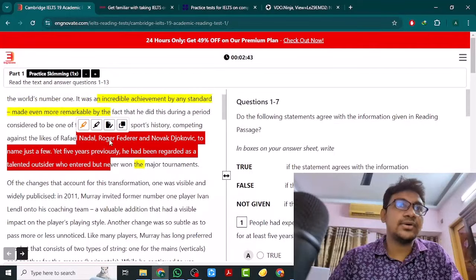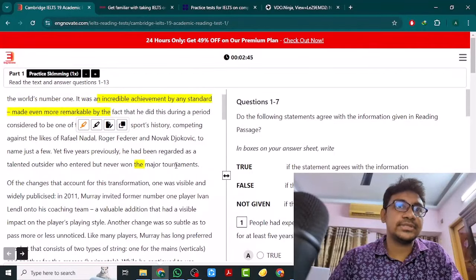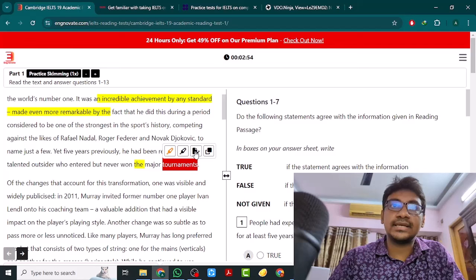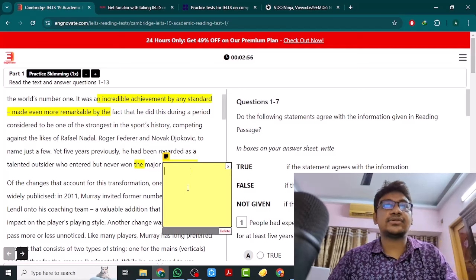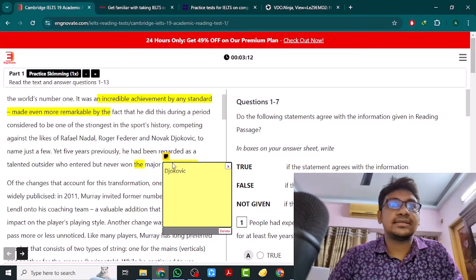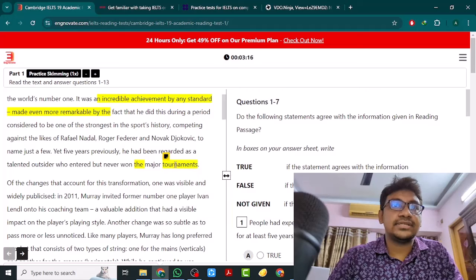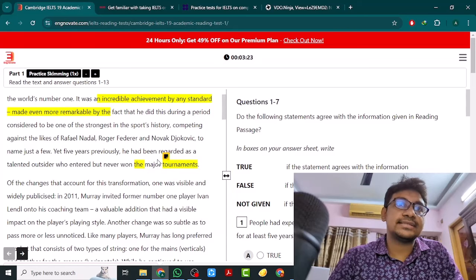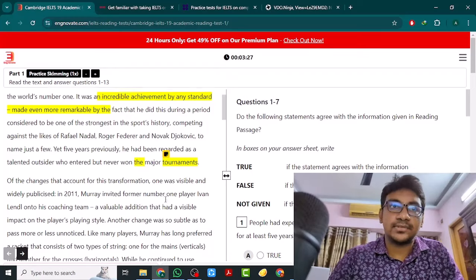Okay, how can you make comments? For example, you want to make comments on the word tournaments. Just double click it or drag this word or some words and then press this. You can write a comment. For example, you can write Djokovic, because this is talking about something that Novak Djokovic did, and you just press elsewhere. If you press on it, it will say Djokovic, and it also has this symbol, the message symbol, the comment symbol, to remind you that there is a comment there.